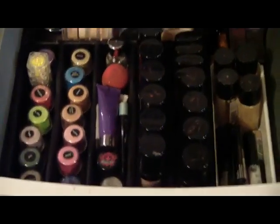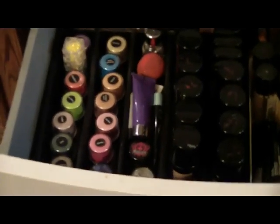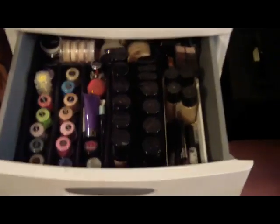Okay, in the third drawer down, I have my full-size MAC pigments right there, and then I have some more face primers, and then on this side, this is what I bring to work with me.